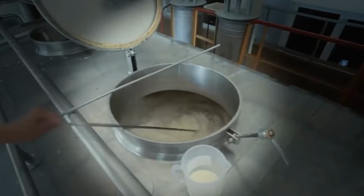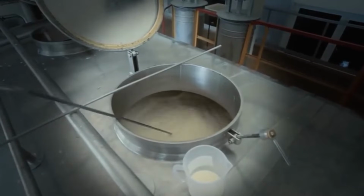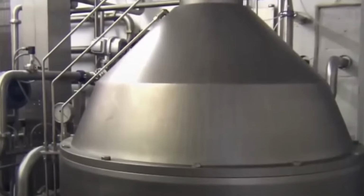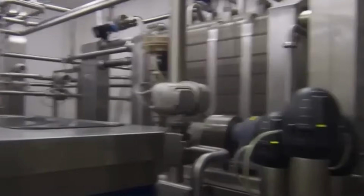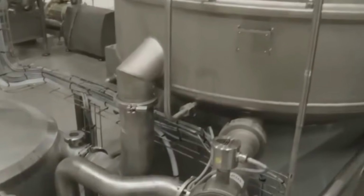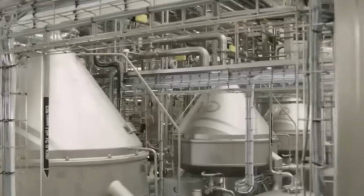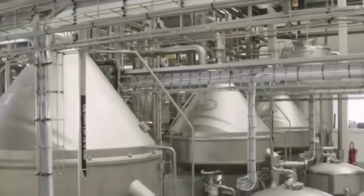Here's where the magic happens. After the ingredients are ready, the milk is poured into huge tanks that can hold thousands of gallons. The milk is warmed slowly to the right temperature, not too hot and not too cold, because the heat decides how the curds will form and how the cheese will taste. If it gets too warm, the curds can be too soft. If it is too cold, they may not form at all. Workers check the temperature all the time to make sure it is correct.